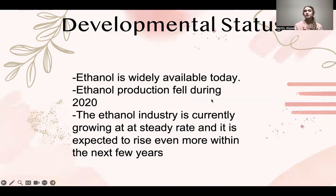So the developmental status of ethanol. It's actually widely available today. Ethanol production actually fell during 2020 during the COVID pandemic, but the industry is steadily rising. It's not to where it was prior to 2020, but it is on a steady rate, and it's expected to rise even more within the next few years.